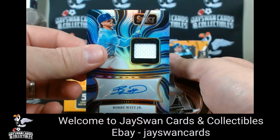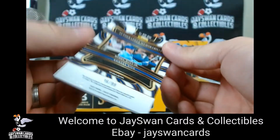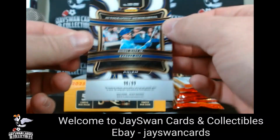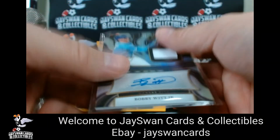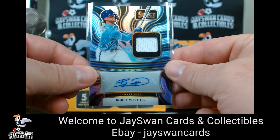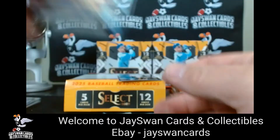Patch auto, Bobby Witt Jr., beauty. Royals, congrats. Loving that one. That's to 99, 96 of 99. Lovely card. Bobby Witt's got a nice auto. There we go. That's why you buy the Royals, I assume. Congrats there. That's awesome.